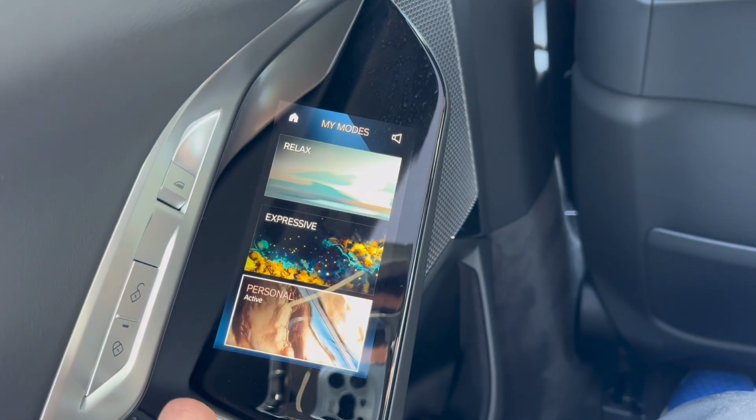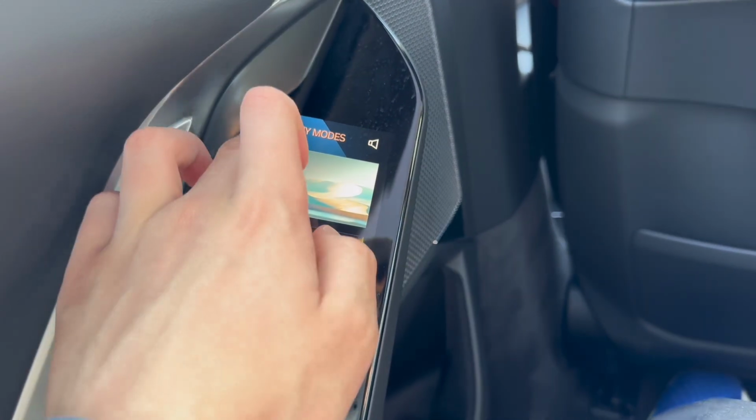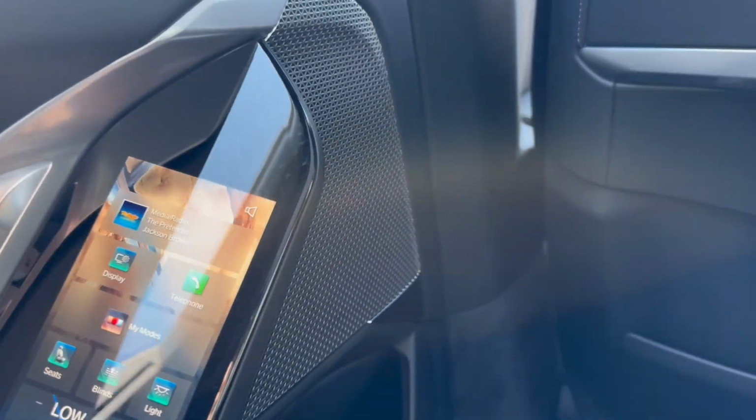And then there are My modes. These are a little bit hard to explain, but they're kind of like drive modes, but they affect different things in the cabin like the ambient lighting or the sunshades.